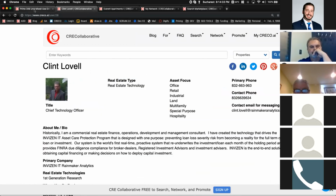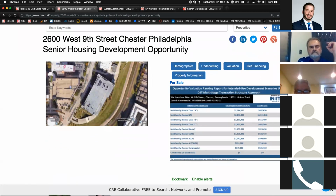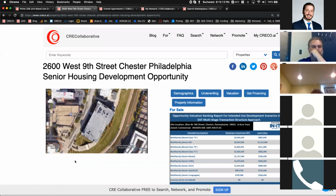So specific to this property, here's a great example. This is 2600 West 9th Street. This particular site is for sale, and what you see here is a real-time underwriting valuation where our partner technology has come in and said, wait a minute, you should be building multifamily Class A units here. This is your net present value if you do that. Why? Because the system has talked to their system and put the information back in front of you, all the way up to and including a full technical underwriting in this instance. We can do this for financing and so forth, all on demand for you, the end user.